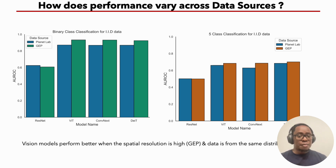We see that both CNNs and vision transformers perform excellently on high-resolution satellite imagery, that is Google Earth Pro, as is expected. And this is true for both binary classification as well as 5-class classification. Additionally, we see that vision transformers outperform ResNets, though by a small margin. Well, 0.3 is not a small margin per se. The key takeaway is that both vision transformers and CNNs perform better when spatial resolution is high, as would be expected from data from the same distribution.